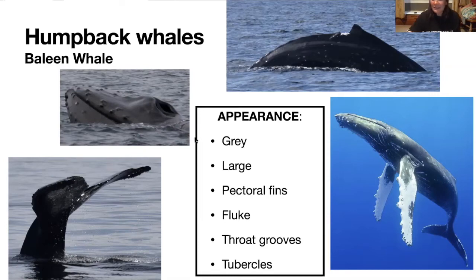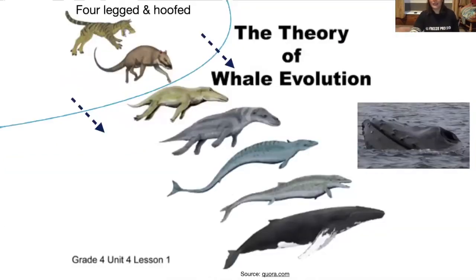So these tubercles are actually linked back to when the animal that evolved into whales came from land. Believe it or not, an ancestor of the whale was four-legged and hoofed, and it eventually made its way into the water. 50 million years ago, we get your humpback whale. And these little dots, these hair follicles, are just a nod, a reminder that they did come from land animals.